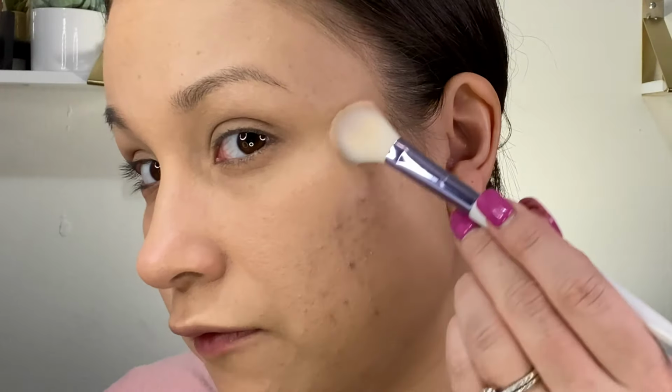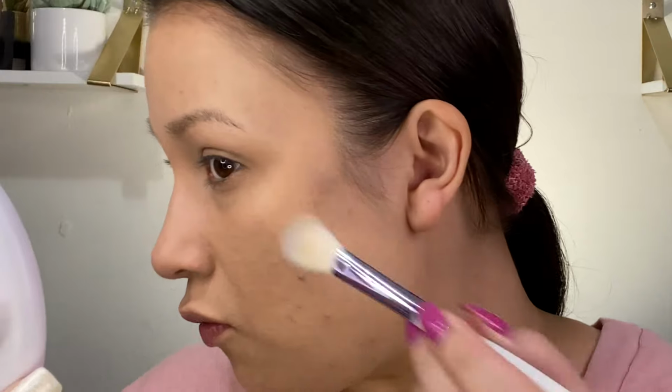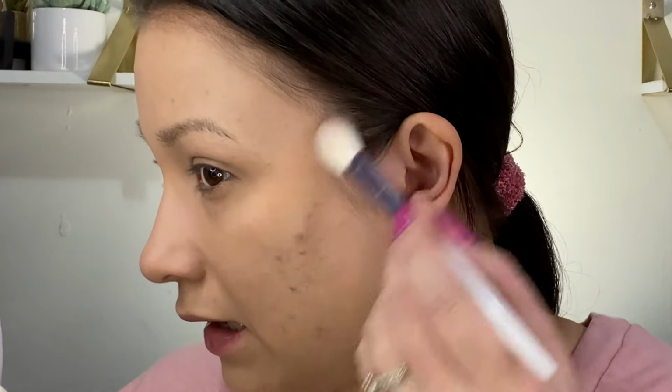So I'm gonna put it right here. And at first it's like, whoa, but when you blend it in, it's not as intense as it actually looks. So I'm just gonna use a powder brush and dip this and put this everywhere, just so that way it kind of gives me that glow from within again, because that powder definitely does matte you out.